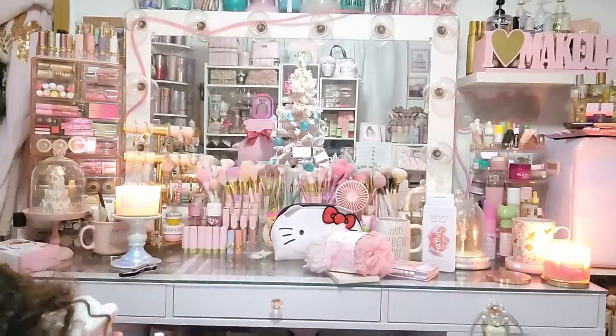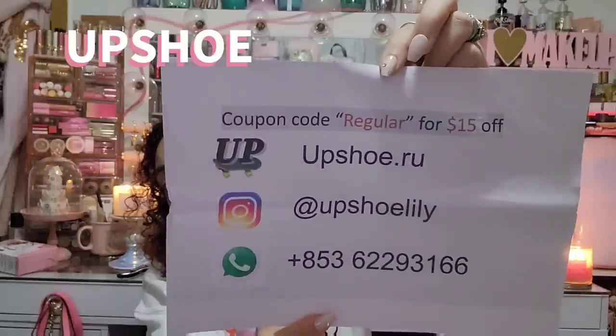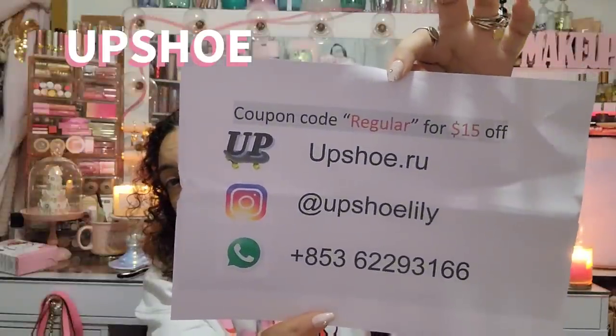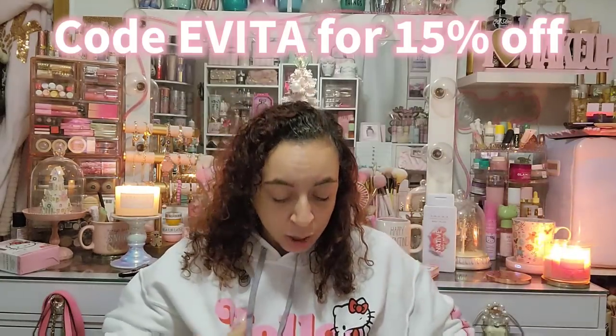Alright, let's get on with, you know what? Let me show you these really cute shoes that a brand sent me, a company sent me. I already took them out of the outer box. This is the outside box. These are Air Jordan 1 mids. And I got these sent to me by a brand, Upshoe. So that's their information. And they have a coupon code regular for $15 off.